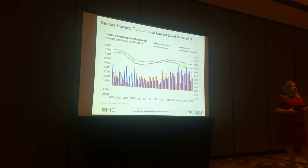The net inventory growth by quarter is represented by the blue bars. The net absorption is represented by the orange bars. The stabilized occupancy is represented by the gray line, and the all occupancy rate is represented by the green line. And that's the line that we're mostly going to be talking about today throughout this section.